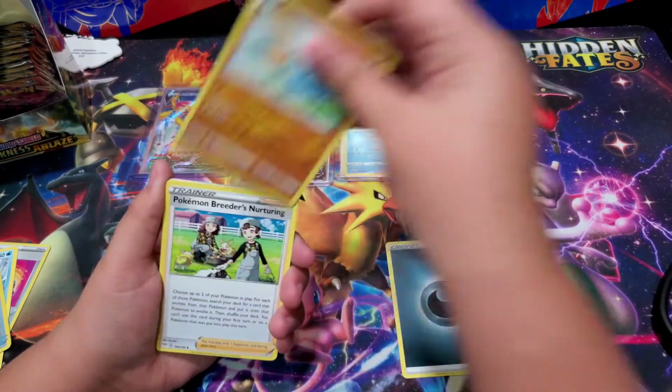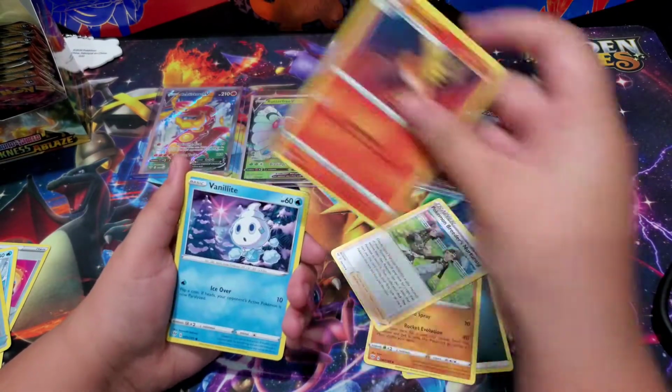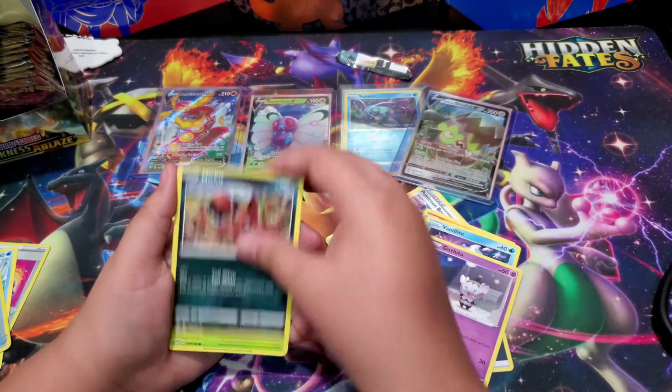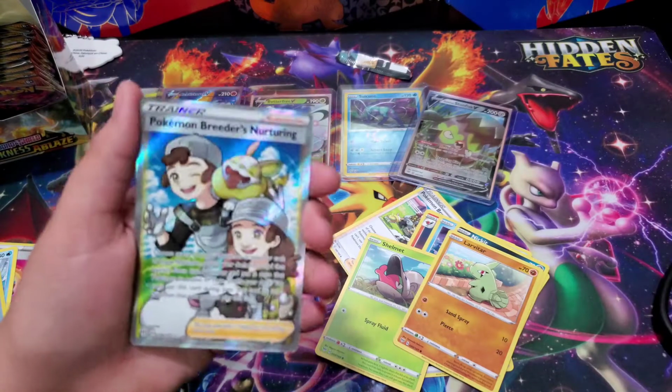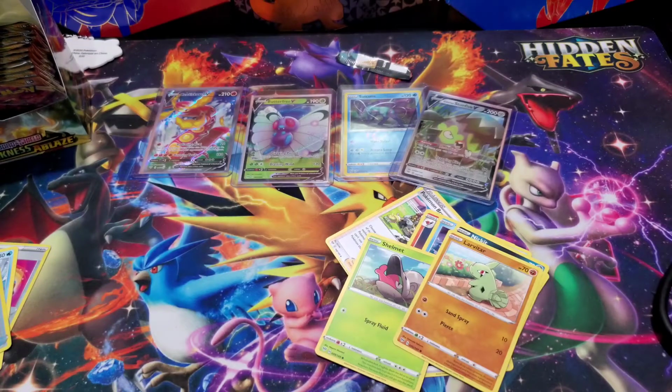I need that Charizard. No, but we still got something good. For a second, I thought it was a Charizard. I'm like, we got the Charizard.